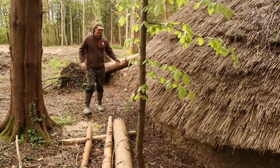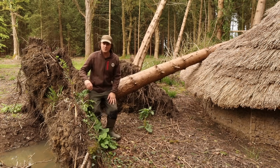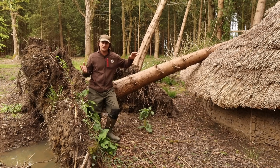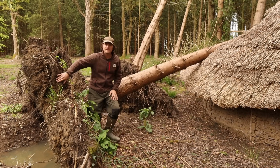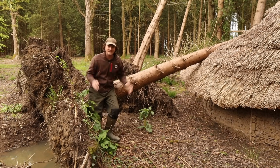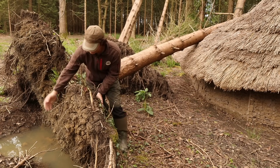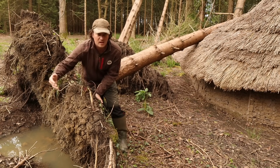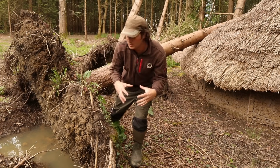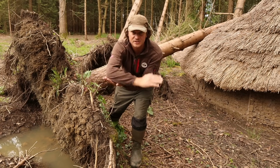You can see these trees, they've got very shallow roots. And it's these shallow roots combined with a very wet ground, as well as a bit of wind, which causes the trees to dislodge themselves from their foothold, and land, unfortunately, onto my shelters. Just take a look at how thin this root system is. It can't even be half a meter thick. Normally trees will go right down and have a good root hold. These, they just wobble in the wind, and they wobble on themselves that much and they fall over.